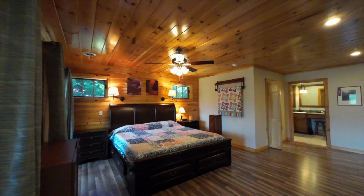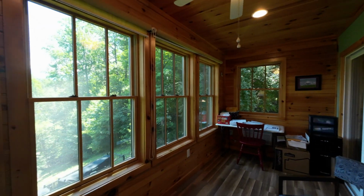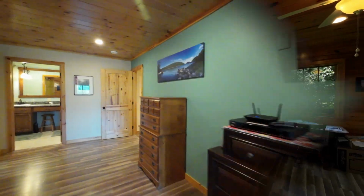This room is the perfect place to begin your day. Enjoy a cup of coffee while you take in the mountain views.